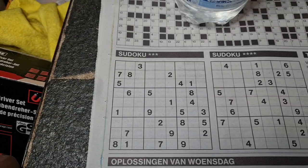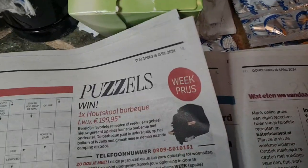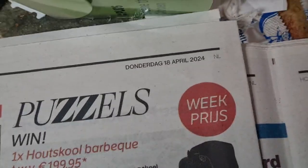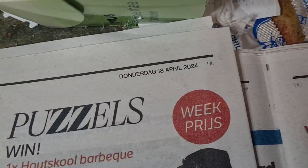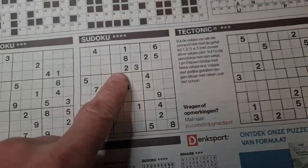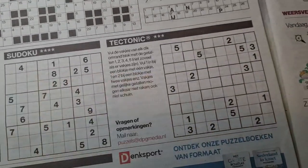Afternoon, everyone. Welcome today. Today in the daily newspaper of Thursday, April the 18th, 2024, we have three regular puzzles: the Three Stars Sudoku, the Four Stars Sudoku, and the Tectonic, aka Jigsaw Sudoku.